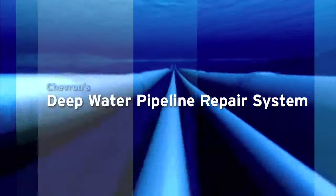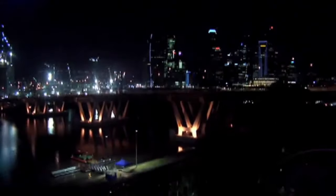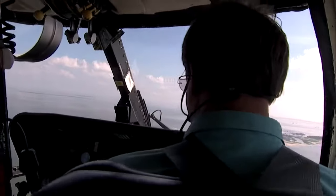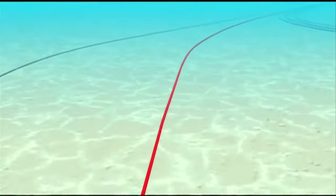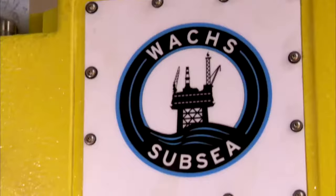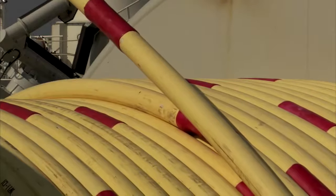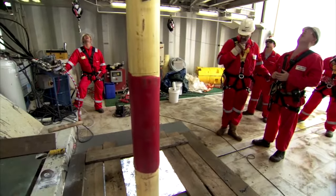Miles below the surface of the ocean, vital pipelines bring oil and gas to fuel our homes, our cars, and our economy. As we explore new areas to find new sources of energy, maintaining and repairing these pipelines becomes more challenging. Thanks to a new innovative pipeline repair system designed and developed by Chevron, we can now protect the environment and ensure business continuity should a pipeline be damaged.